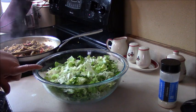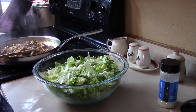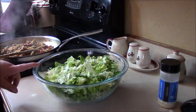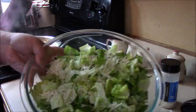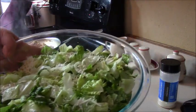I do have some tomatoes in the refrigerator. I'll also offer those. I don't know if I'll have any, but if my son and husband want any, I'll do that. And so there you have it. There's my marked down reduced salad that's still beautiful and green from Kroger. And another glance at this.